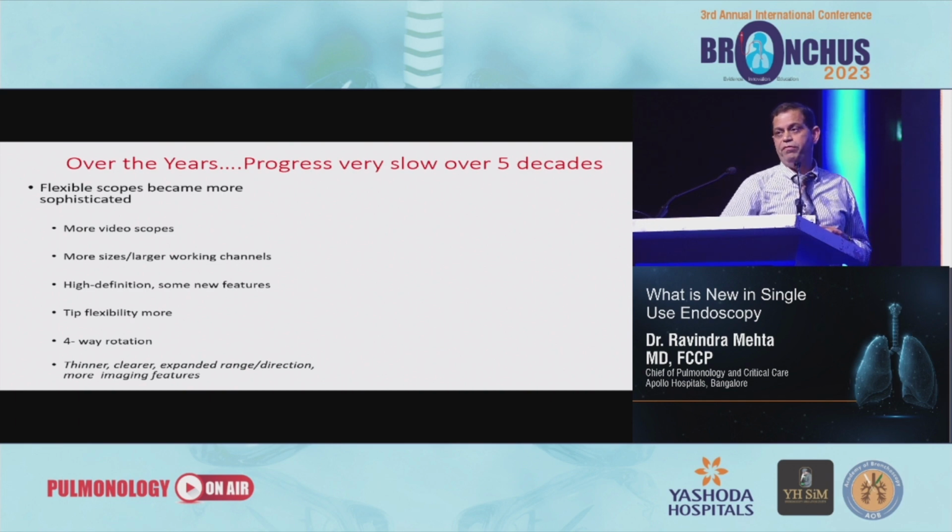What did we see? We saw more video scopes. We saw more sizes and working channels, and it was so nicely shown by Dr. Pallav Shah on what is there in the landscape right now. High definition, we could see better, and this was also the focus of the last few talks. Flexibility became a big thing. Four-way rotation, which came to gastroenterology, which wasn't with us, and then we saw this appearing in our own scopes.